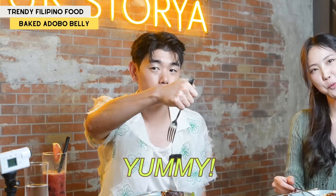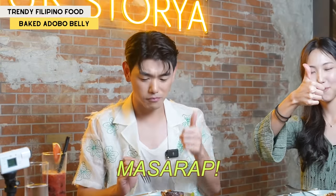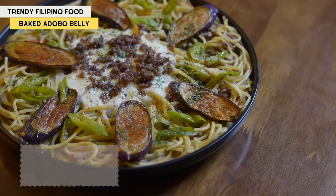What do you think? Try it. How do you say masarap? Masarap. Sobrang masarap. You're right. Everything has kind of a sour little twist to it.